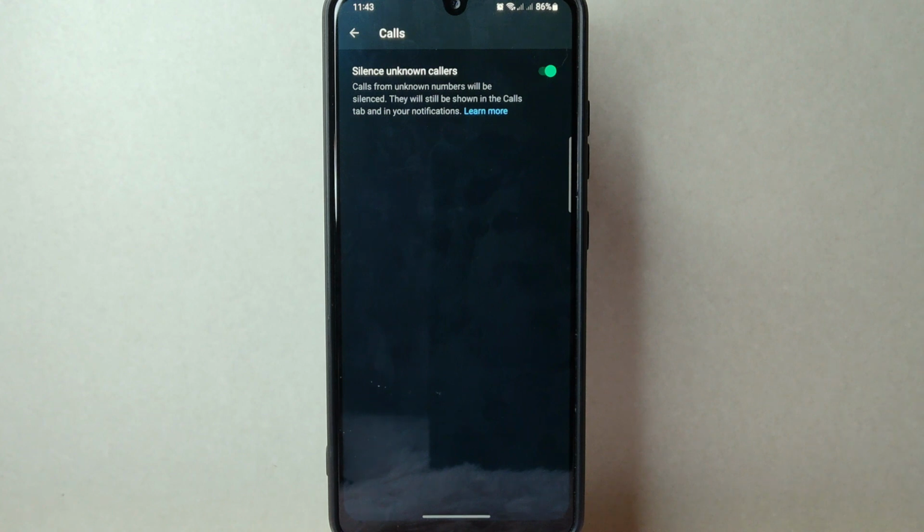There you go. If you wanted to know how to silence unknown callers on WhatsApp, that is the easiest way.